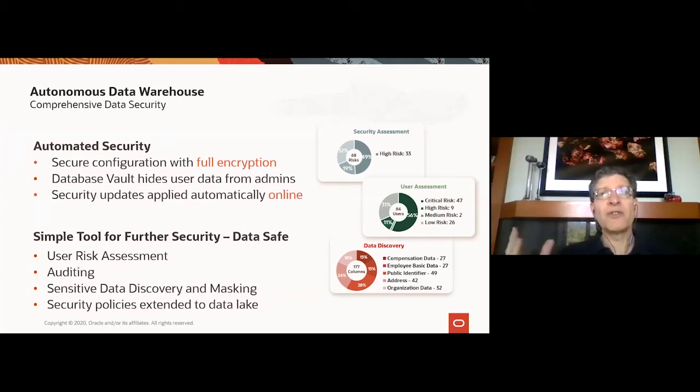And finally, we have a tool called DataSafe. And DataSafe is a tool that lets you do things that we can't do automatically. So for example, you have to manage the users of your data warehouse and the privileges you give them. And then we will do risk assessments. So we'll actually look at what access in the real actual data warehouse your users are doing. What queries are they performing? What tables are they looking at? And we make sure you haven't given them privileges to do more than they really need.